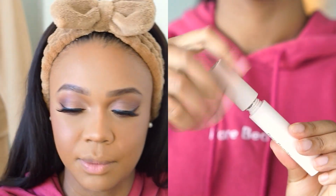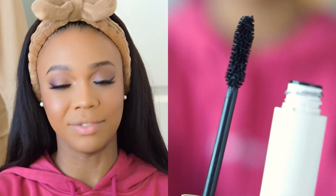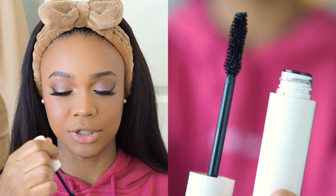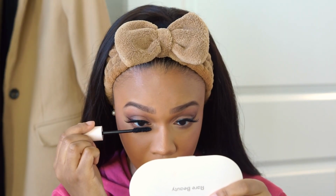And then going in with mascara, we're gonna use this on the top and bottom lashes. I love this mascara. I know you're not gonna be able to tell a huge difference, at least in the top lashes, because I do have false lashes on, but girl, this is it. And then bottom lashes.